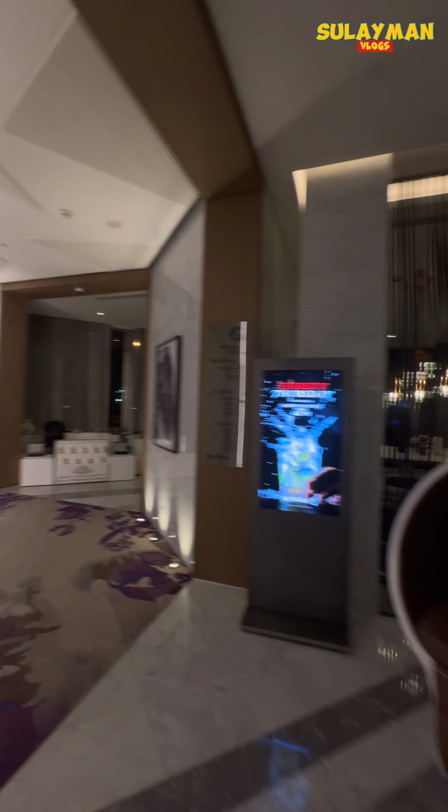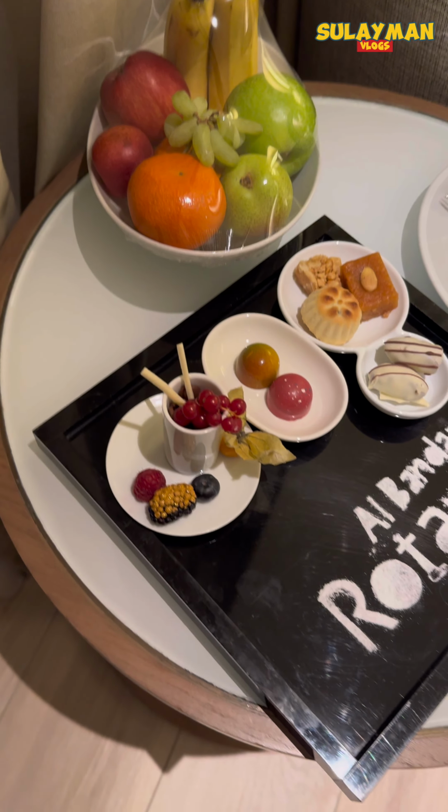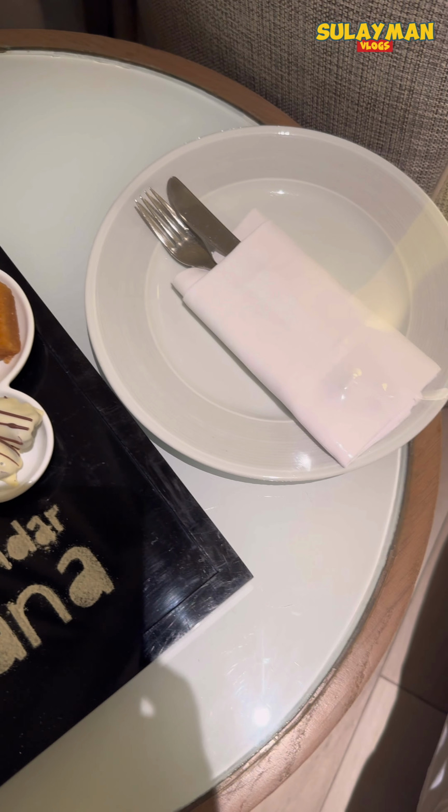Now, I did have a little nice surprise when I got into the room by the hotel. So we had some little sweet treats, chocolate and some fruit. So thank you so much, Al Bandar Rotana.